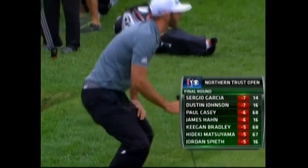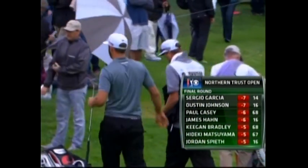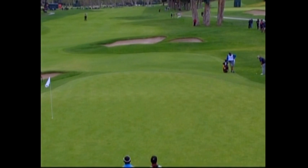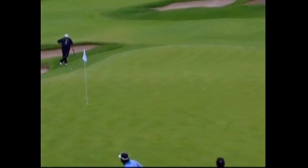He can't quite believe he missed that, but man, I saw that blade kind of opening up there. I just kind of wandered right. Okay, let's see if we can get it up and down. Yeah, or maybe even hole it. It's a good angle.